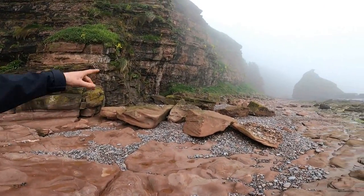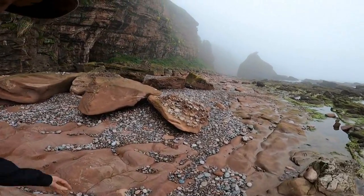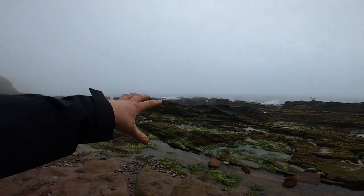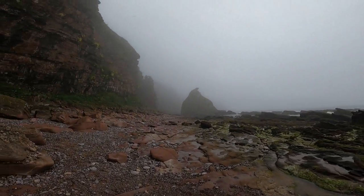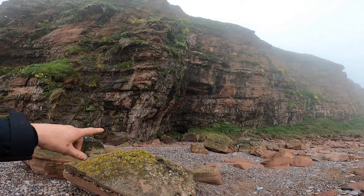There's loads of caves around here, but it's super dangerous going in them, obviously, because there's a chance all this could fall. It's so fragile. Look at this, the way the fog is rolling over these stones in front of us with the waves. It's a proper coastal paradise we're in right here, folks. Yeah, there's caves going in there and stuff.